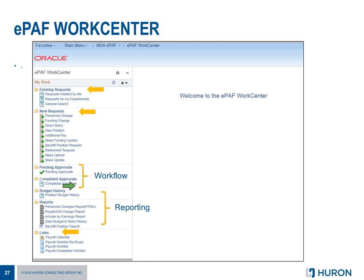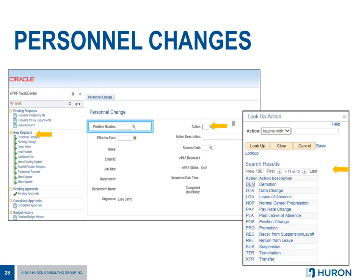in your workflow. And then we've added a series of reports that help the organization see what has happened with the different solutions and the different actions taken in the system. We also provided a series of links that we thought were helpful for the end users. With that, I'd like to have Laura talk a little bit about personnel changes.